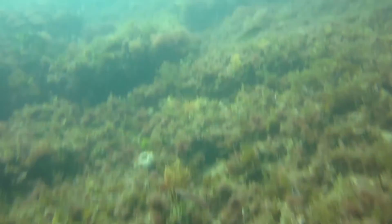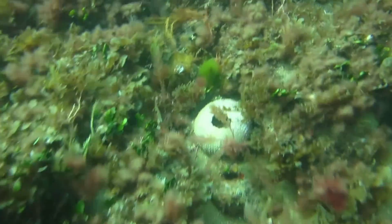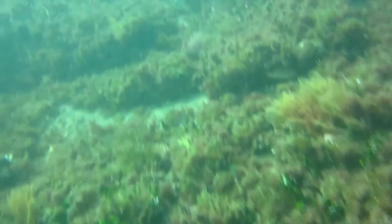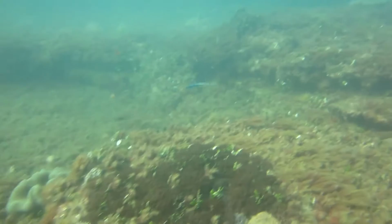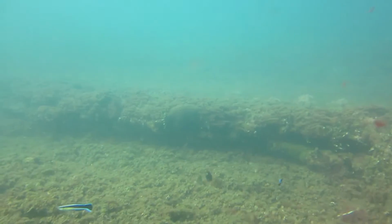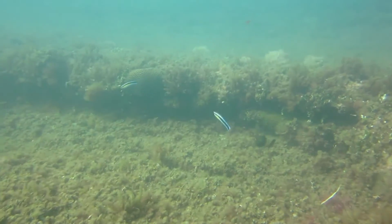Oh, here's what a sea urchin looks like once it's died and all the spines have fallen off and the insides have been eaten out by something. Oh, these little guys are quite cute, very colourful. Again, the camera really doesn't show off the colours too well, but these little guys were darting around and look just fantastic colours on them.